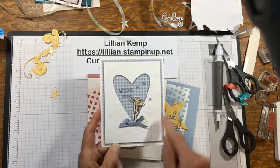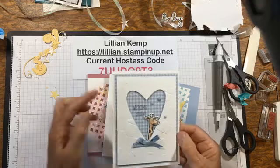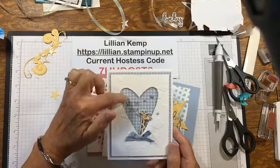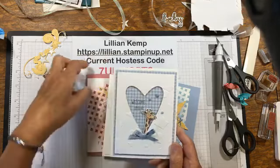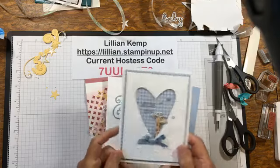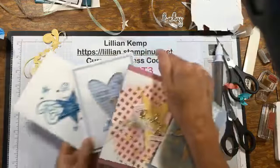So this is a very quick and easy baby card. And again, you could switch the background paper into whatever you wanted. Even if you didn't have designer paper, you could just use regular cardstock and do that layer there. So there are a few ideas for baby cards for you.